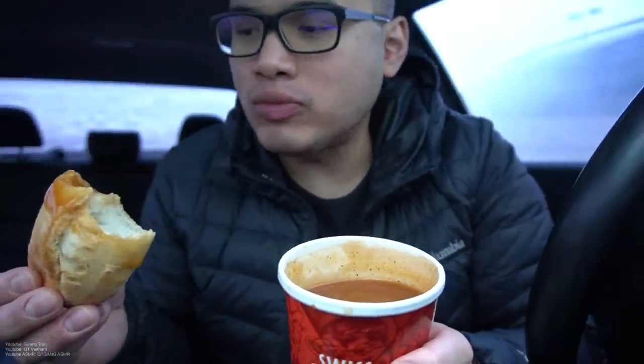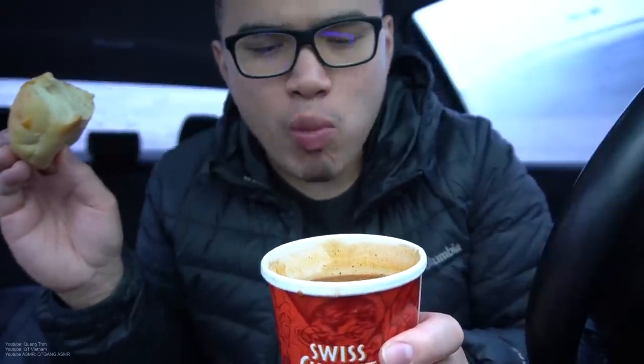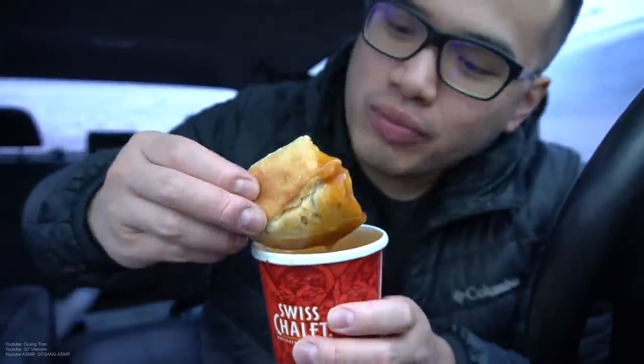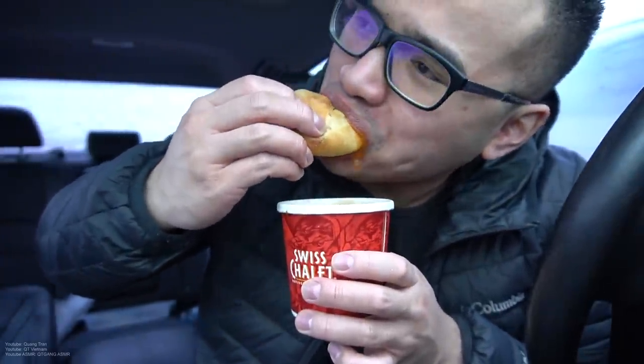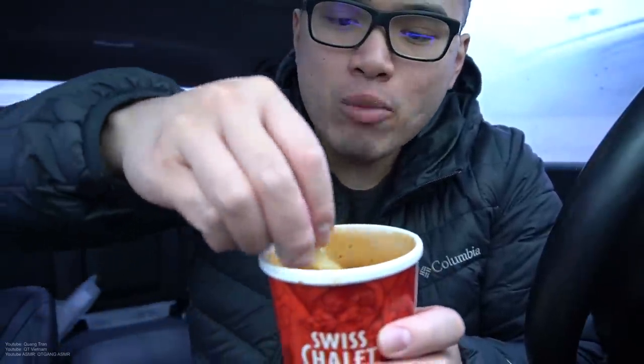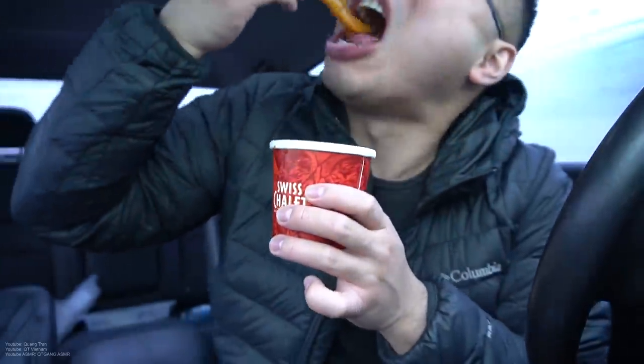It's weird in a way. Like, it's not gravy. It's Swiss Chalet sauce. It's not bad, guys. Their fries are amazing, though. Guys, quick time. Let's get it. Super pumped for this one. Their fries are top notch, legit.